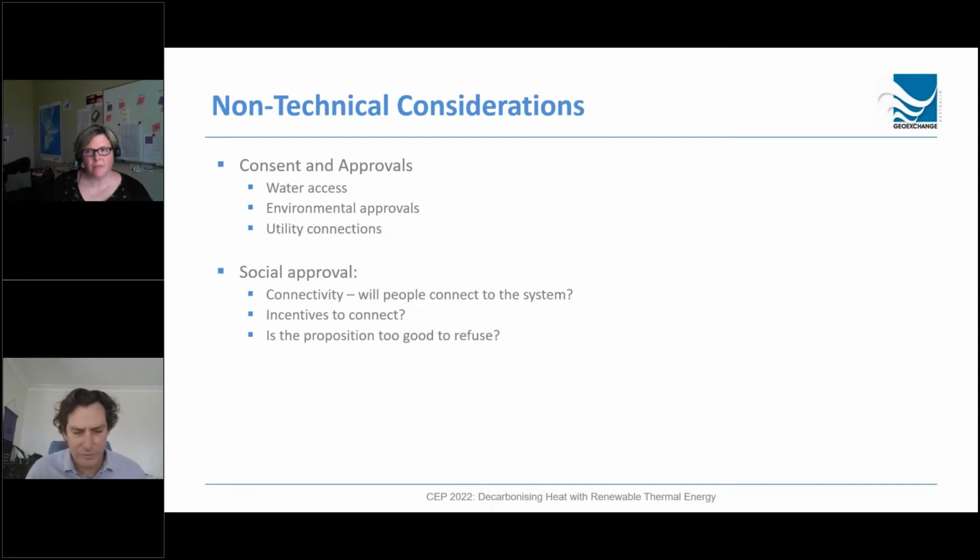Some really interesting conversations globally at the moment around consenting and approvals for, say, a solar farm or a wind farm or whatever. And of course, it has to be done as well as anything else, just to make sure things are done properly. Social approval: do people understand it, as an education element? Will they connect to it, basically, is what it comes down to. You're putting the system in, you need people to connect to it.